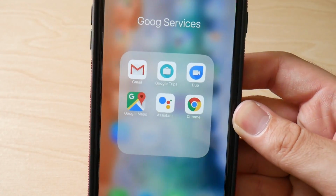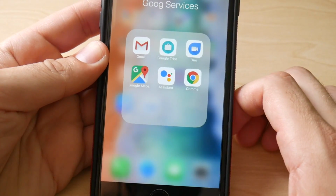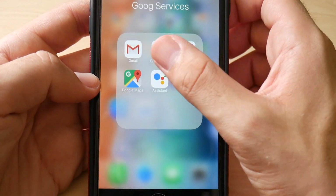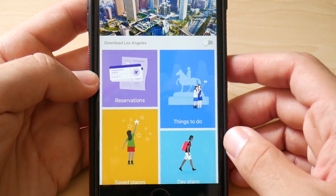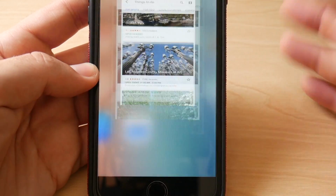Under Google services, I do keep Gmail, Google Trips for when you're going out and traveling, and you need an application that's going to tell you things in the area that you've never heard of. So Google Trip is going to be the way to go for that. For example, if I'm going to Los Angeles, which I am, it's going to show me things to do in the city of Los Angeles.